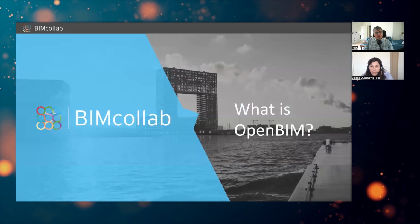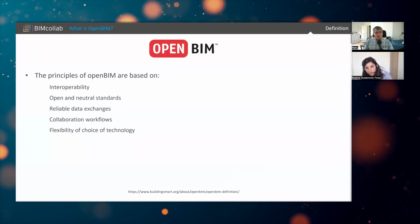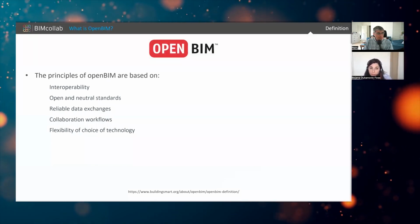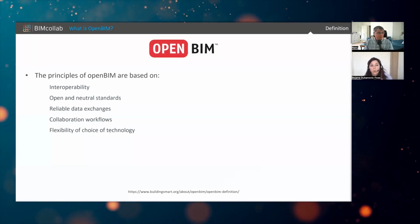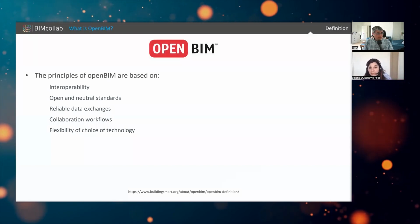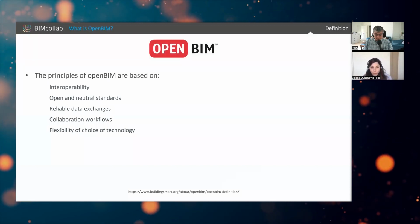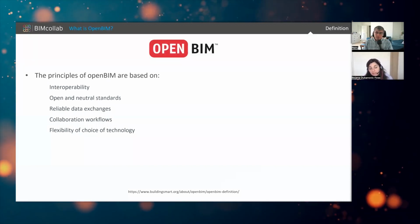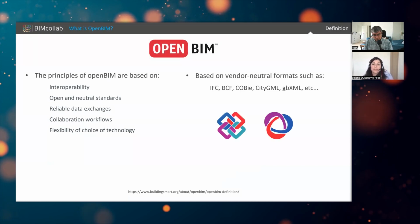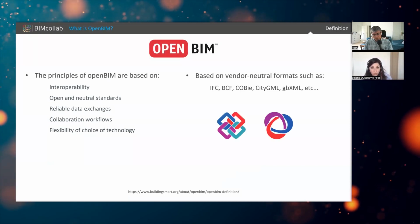So let's talk about what is openBIM, right? As we see here on the screen in a quick definition by buildingSMART, the concepts of openBIM are really based on interoperability, open and neutral standards, open data exchanges, collaboration workflows, and so on. But these terms are key to what I see as a digital transformation that is happening in some places around the globe, slower or faster, but it's definitely needed to keep up with the demands in our construction industry, right? Also, openBIM is based on vendor neutral formats such as IFC, BCF, COBie, and so on.